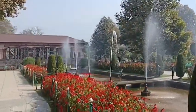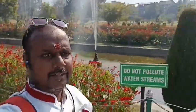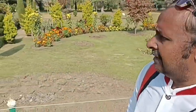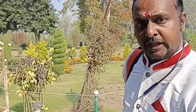Saying bye bye to Shalimar Bagh Garden here at Srinagar and all these lovely little red flowers on both sides for seeing us off. And of course, don't forget all the colorful flowers that are inside. So we have come to the exit gate and remember to cherish every moment.